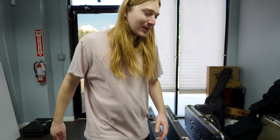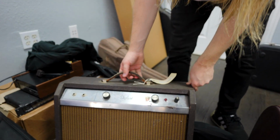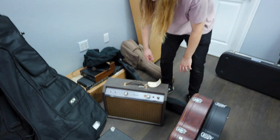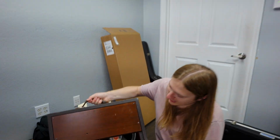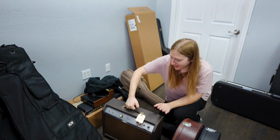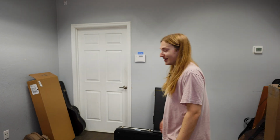Oh, you know what I do wanna show? This really cool vintage Gibson Skylark. Very cool amplifier. Not super easy to find, but it's pretty clean. It's got the original speaker. It does have a different back panel here, but original Gibson speaker there. I'm excited. I'm almost nervous to plug this in and play it because I know once I start using it, I'm not gonna wanna sell it, but business is business, we gotta sell it.